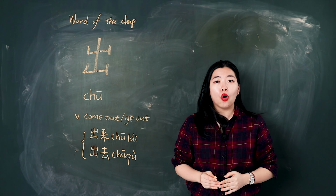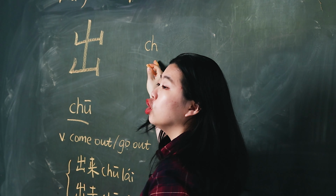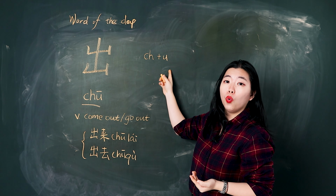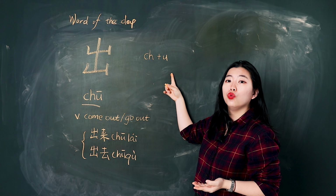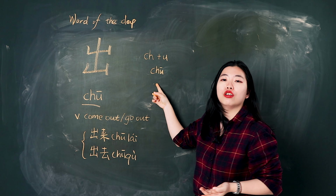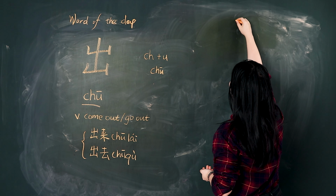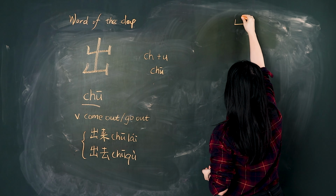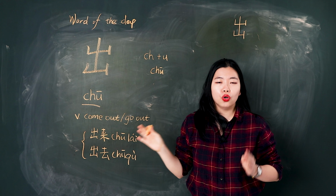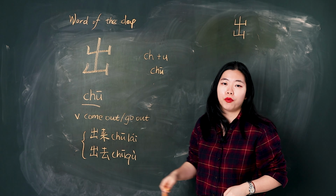First, let's read together. 我们一起读。出，吃，吃，乌，乌，吃乌 together 吃乌，出 very good 出 OK let's write it 我们一起写竖折竖竖竖折竖出 means come out or go out so same as we have two words will confuse people.